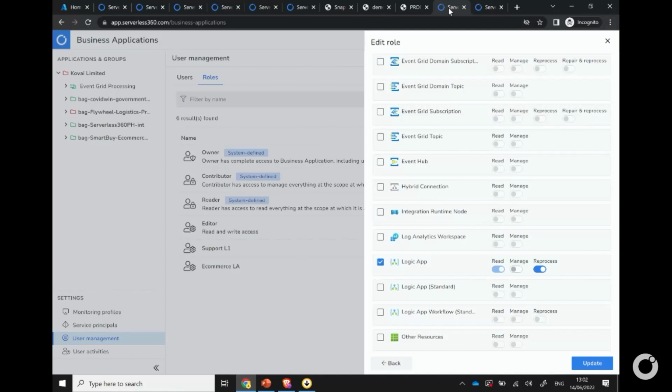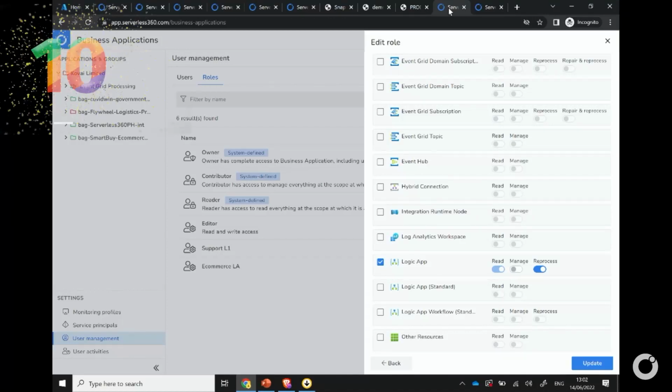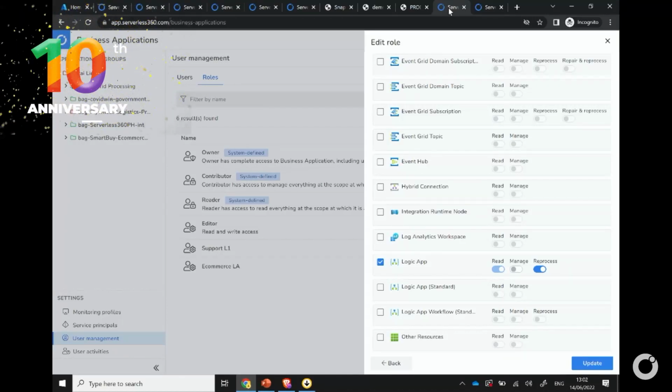You can get into the granular depth, like you can allow a user either to resubmit a message or repair and resubmit, or allow them only to read a content. So you can get into a granular user definition and you can apply it on a bunch of users. It can be even your Active Directory group, or your Active Directory users can be invited to a role.